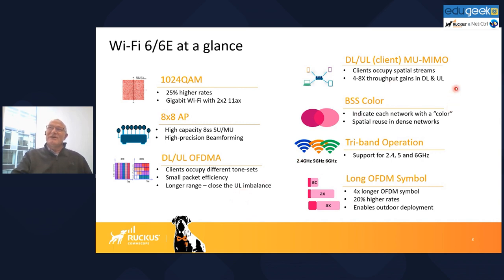There was also, similar but different, the ability to do multi-user MIMO. So that was the capability of having different users talking to the access point at the same time, at the same time slot, effectively. So it gives us again some efficiency capabilities with clients that have that capability.